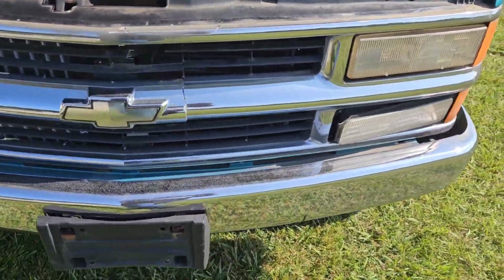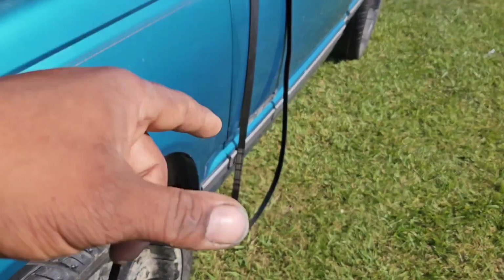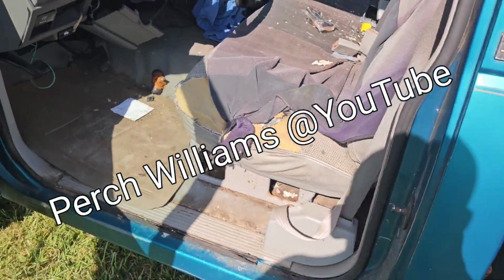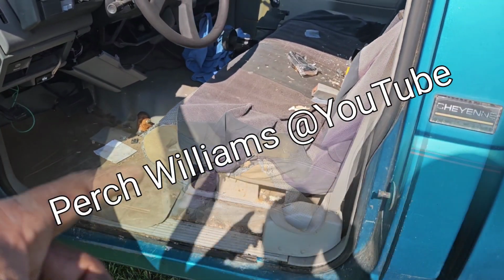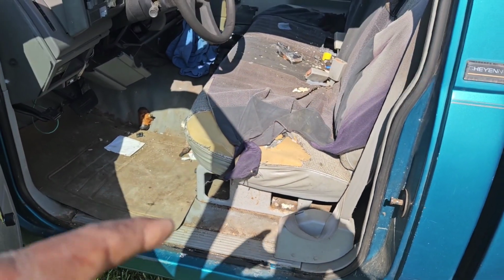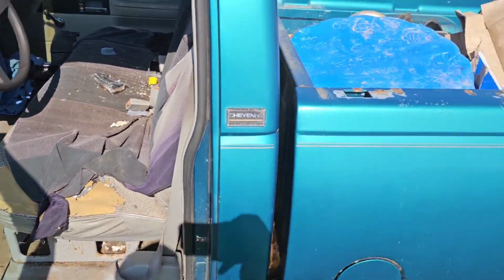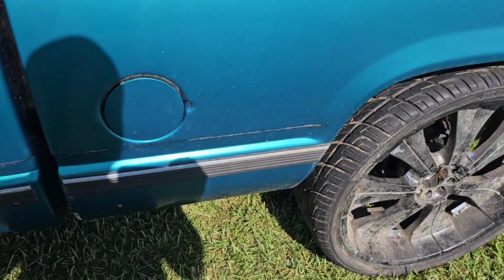We got some bucket seats with a console coming. My man Perch has hooked us up. I said I was gonna take these out already, but I haven't. I'm gonna make something happen with the center console and the bucket seats. Still got trash in the back.